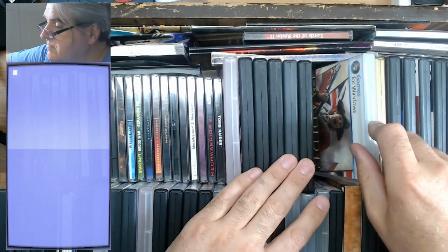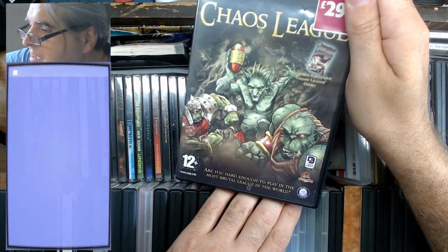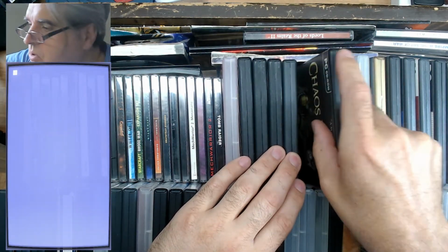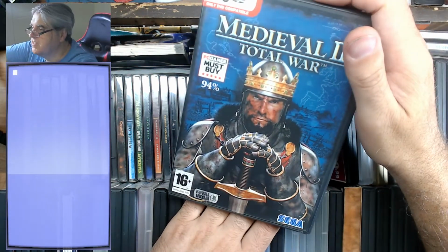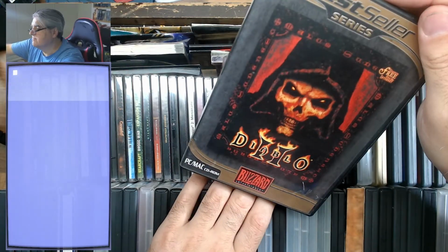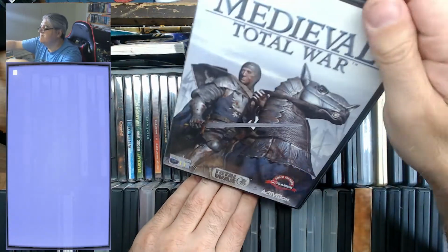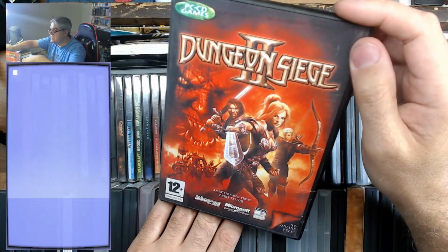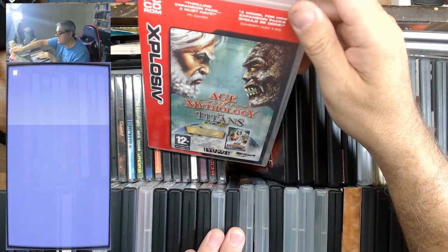Empire Total War. Chaos League. Oh, excellent. It's sort of a speedball kind of thing. A cross between football and murder. Medieval 2 Total War. Oh, Diablo 2. Brilliant game. Medieval Total War again. Dungeon Siege 2. Age of Mythology, The Titans.